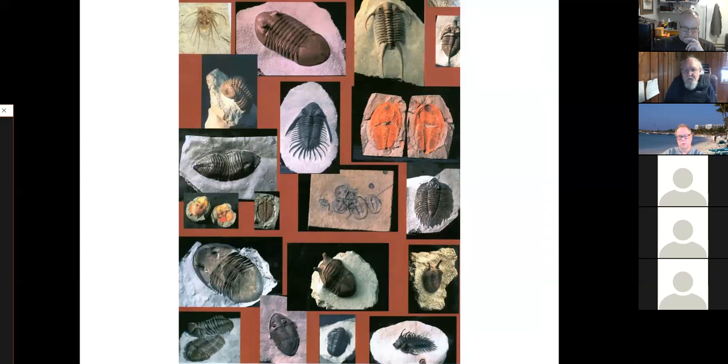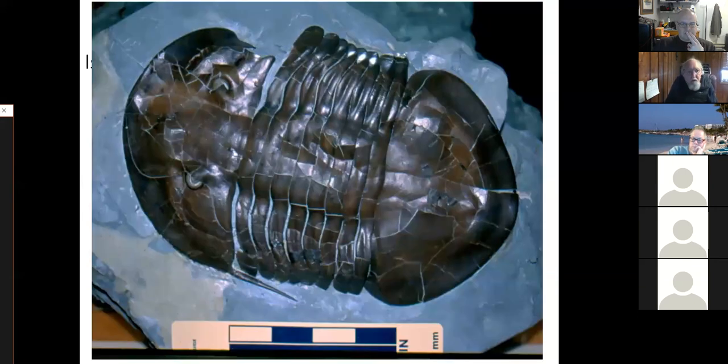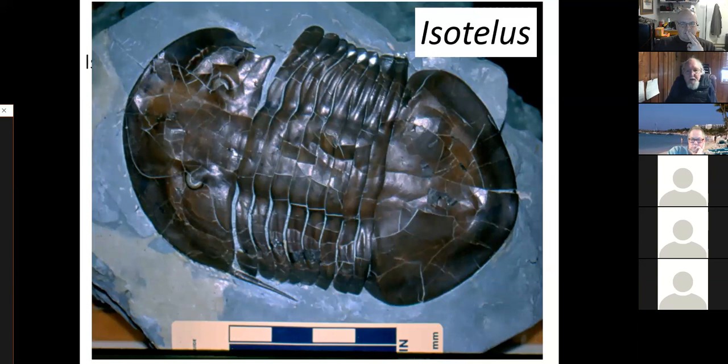Similarly, there were thousands of different kinds of trilobites, over 20,000 species. Some were big, some were small, some were smooth, some had spines all over them. Some had great big eyes, some were blind. Thousands of different species, only one of which, this one, a trilobite called Isotylus, is the state fossil of Ohio. And it comes from rocks of the Ordovician period near Cincinnati.